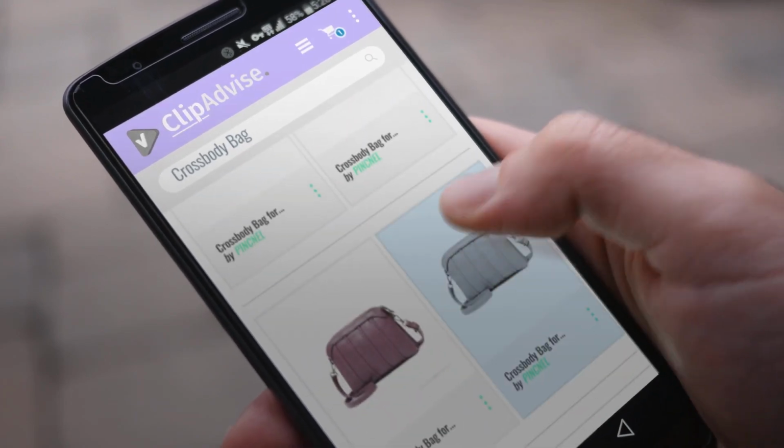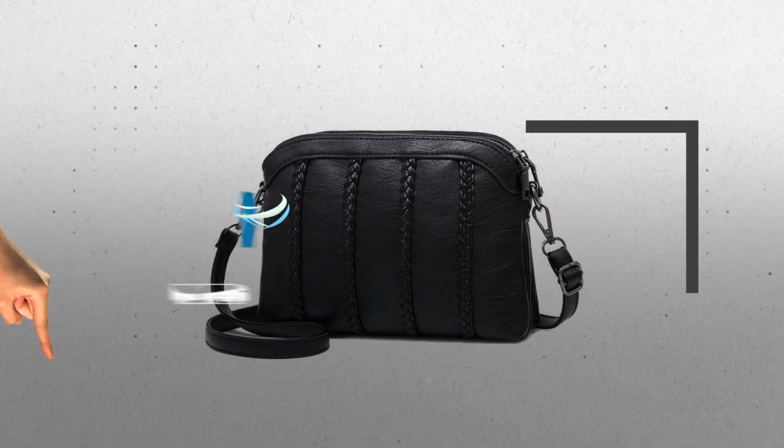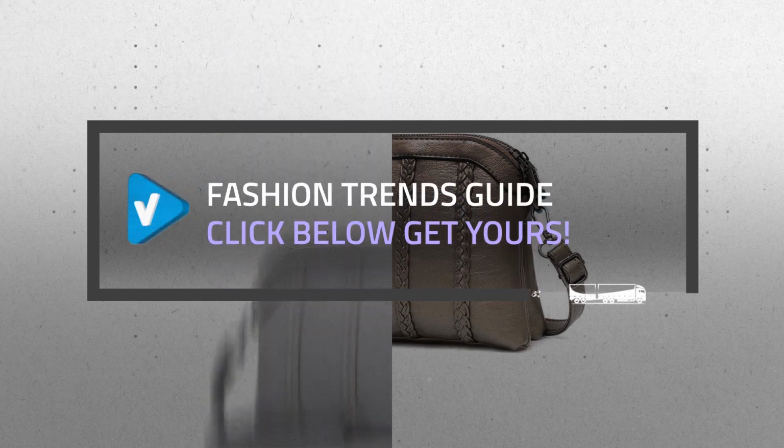Looking for a great crossbody bag? Luckily for you, we are here to help. Here are the best offers you should consider. And the best part? We did all the work for you.